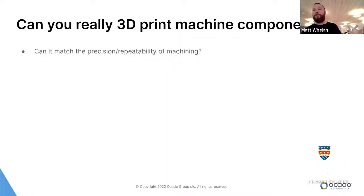So that's pretty cool, right? But we're going to make a whole machine with this stuff. There's going to be 500-ish printed parts in this robot when we launch it. About half of its weight is going to be 3D printed nylon. And can you really do that for an actual machine in an industrial environment?